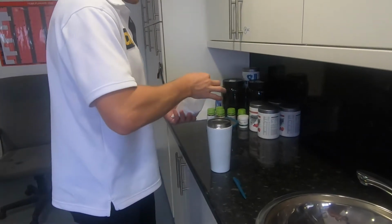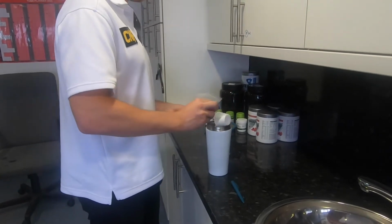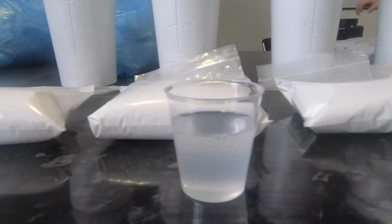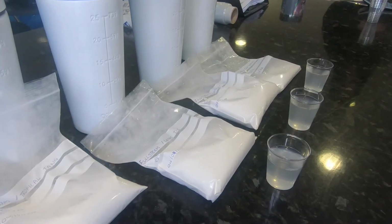So from that point, we'll then make a bill of materials, or we'll make a base formula. That formula might be complex. It might be a pre-workout, for example, which has got close to 30 active ingredients in there. It might be a whey that's got 5 ingredients in there. So from point A to point B, we'll make the formula.